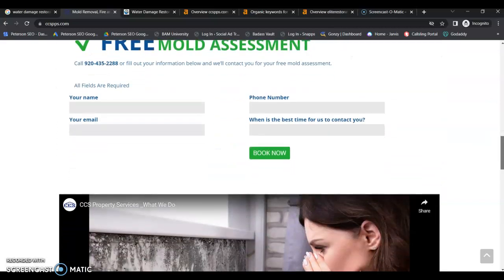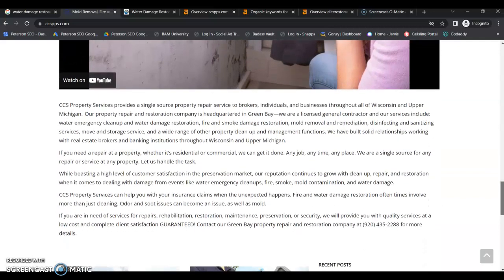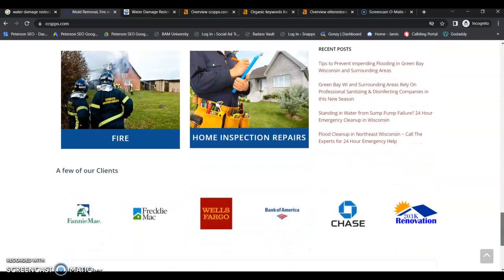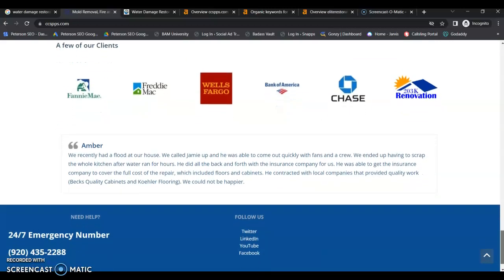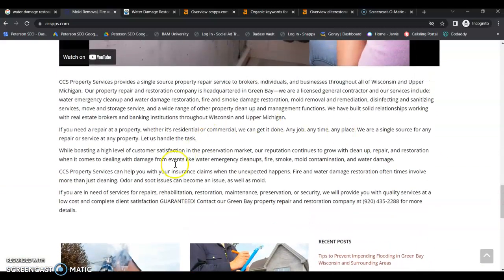Some reviews, video. So here's our real content here. But I'm not really seeing any use of local keywords. Blog articles. And more reviews. So Google ranks your website not based on appearance, but based on content. Content is key, and you do need a ton of content. Google wants you to have a minimum of 1,500 words or more on your homepage.